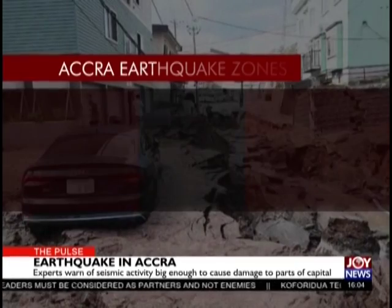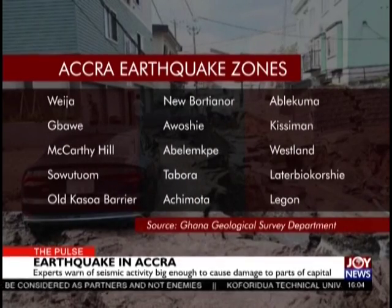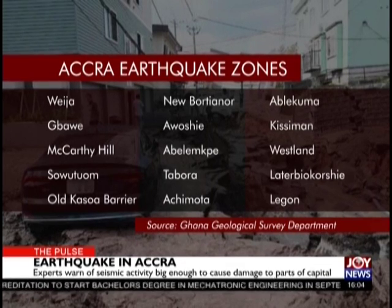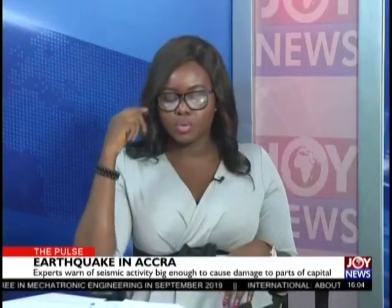If you or a relative or even a friend lives in an area that is earthquake prone, such as Weija, Bawe, McCarthy Hill, Sowutuom, Old Kasoa Barrier, New Botiano, Awoshie, Abelenkpe, Taifa, Achimota, Ablekuma, Kisseman, Westland, Labone, Osu, Legon, and those areas, do join us on social media and get in touch with us on our Facebook page and suggest some solutions to this impending danger, and let's see how we can deal with it.